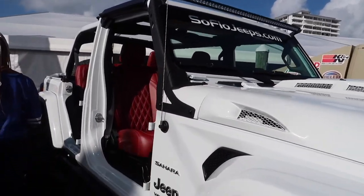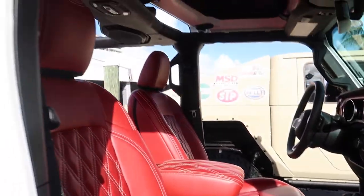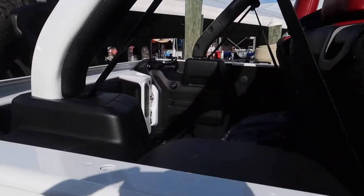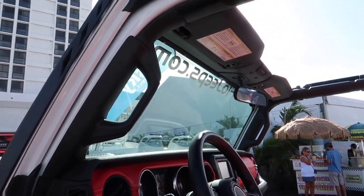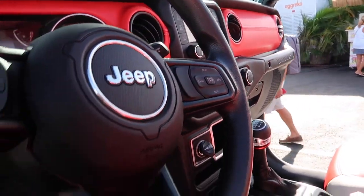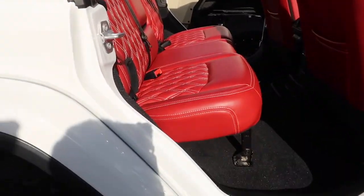Have a Jeep. Let's look inside. Woo! Nice. Truck space. This is another one. Same. I think I like the white and the rose more than the red.